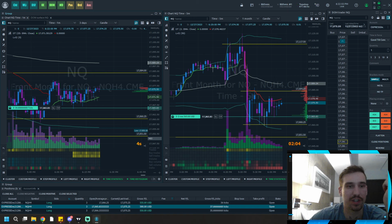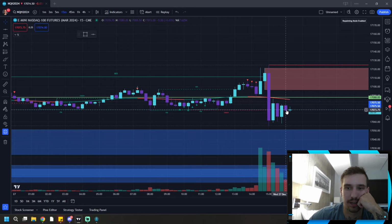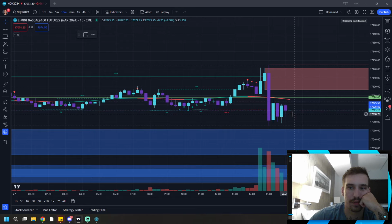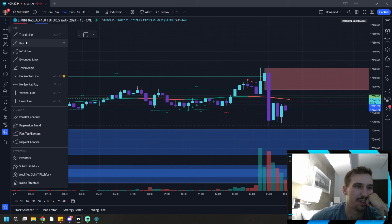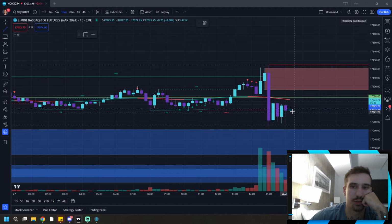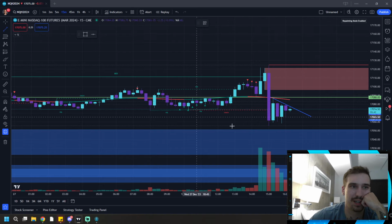It looks like it's wedging on the 15 minutes. I mean, look at this. This kind of looks like a wedge, right? Or is that a... How do I draw stuff? I guess we'll use trend lines. Or does this look like a giant 15-minute bear flag?